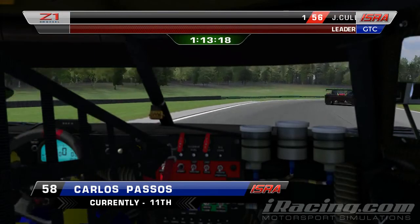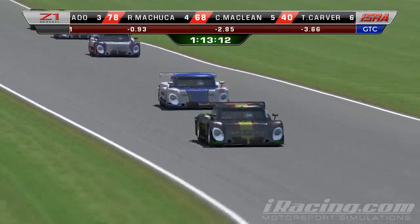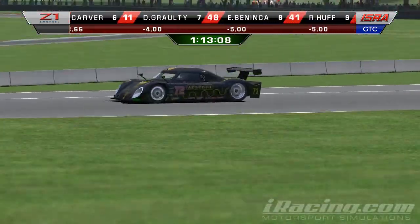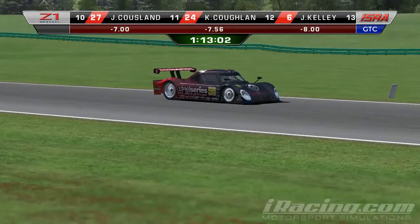Yeah, it looks like Chuck Chambliss probably got the worst of that, colliding with his nose right into the side of Passos. Although he decides to stay out, he's still on the track. Can't quite catch if Passos decided to pull in or not. But Chuck Chambliss will probably be suffering from some aero damage at least. Looks like Carlos Passos decides to stay out.